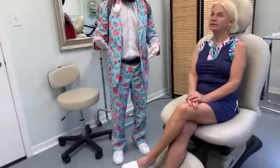I wore my Stop and Smell the Roses suit, but we want to hear from you. How did we do? Are the shoes okay with this? Did we do a good job with the shoes?